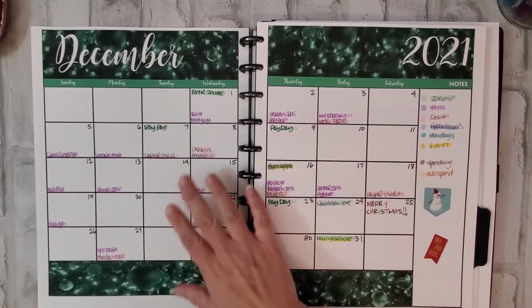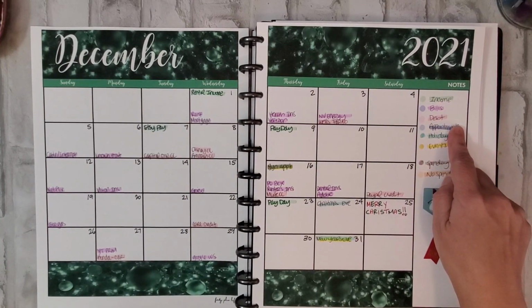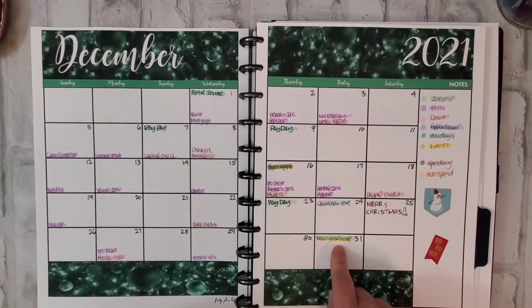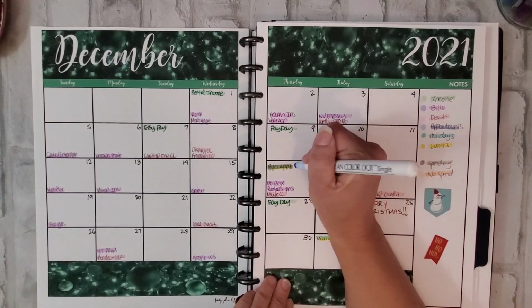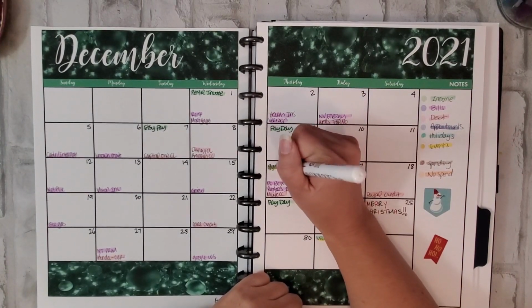Got all my bills out, I got all my debt out, appointments, I totally messed up on both of these when I was doing this. For some reason, this is supposed to be the dark blue for appointments. I'm so silly. So I'm just gonna put a little dot there. And then maybe that's not gonna change anything.